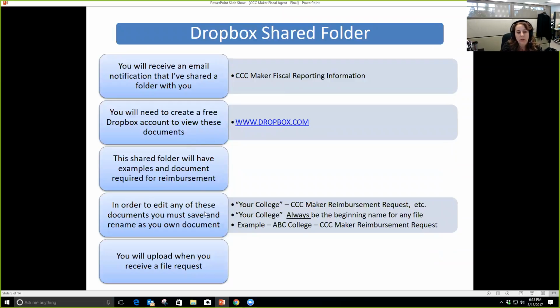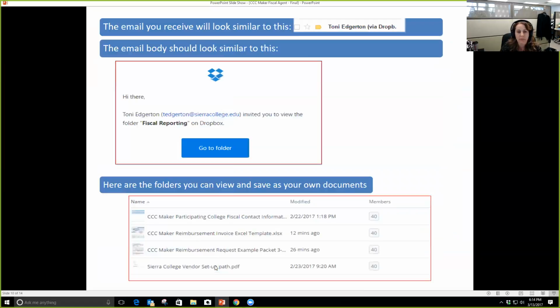When you do upload documents, please name them with your college. I'm going to have a lot of colleges. I'm going to be tracking this manually outside of our financial software, so it'll be easier if you first name your document, your college name, and then what document it is before you upload it back to me. And when I need a document from you, I will send you a request, and you just click on that request and you upload the document there. So that should be easy for you.